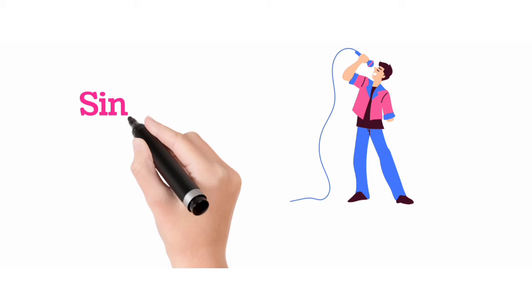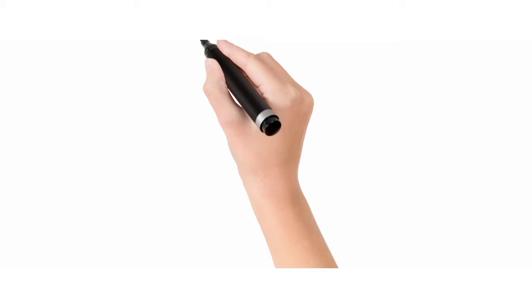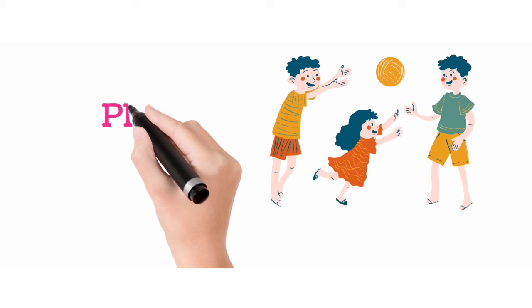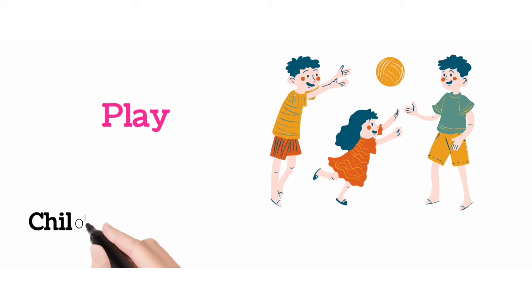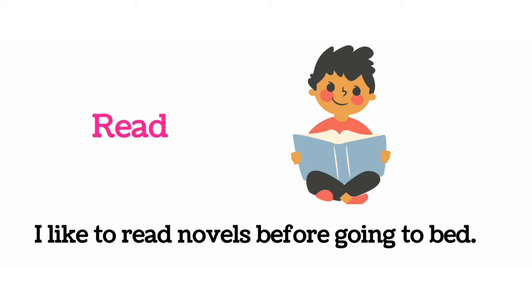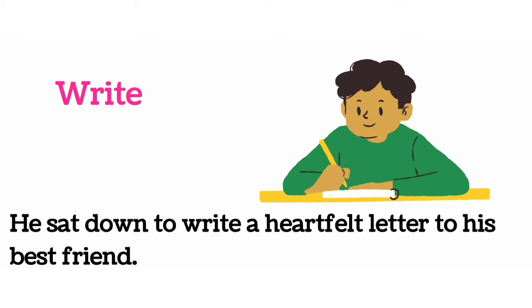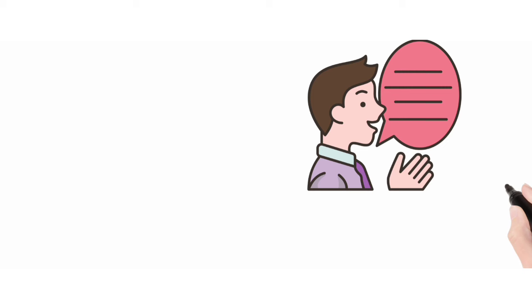Sing. She has a beautiful voice and loves to sing in the choir. Play. Children enjoy playing games at the playground. Read. I like to read a few chapters of a book before bed. Write. He sat down to write a heartfelt letter to his best friend. Speak. The speaker delivered an inspiring speech to the audience.